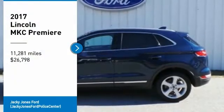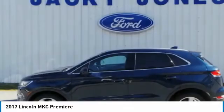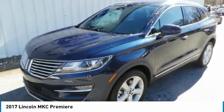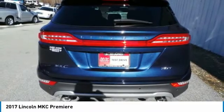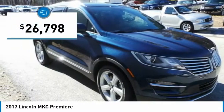Come test drive the 2017 MKC. The Lincoln MKC is a stylish and nimble-handling luxury crossover vehicle. With a long list of standard features, the MKC is sure to please. The exterior and interior offer a contemporary look that is sure to turn some heads and is priced below $30,000.